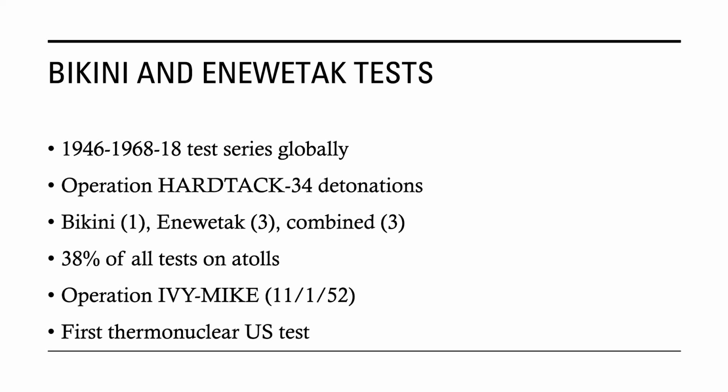Enewetak, they had 3 combined, and this is testing of a hydrogen bomb, which basically made Nagasaki and Hiroshima look like firecrackers. And so 38% of those 34 detonations were all on islands. The rest were out in the open sea.